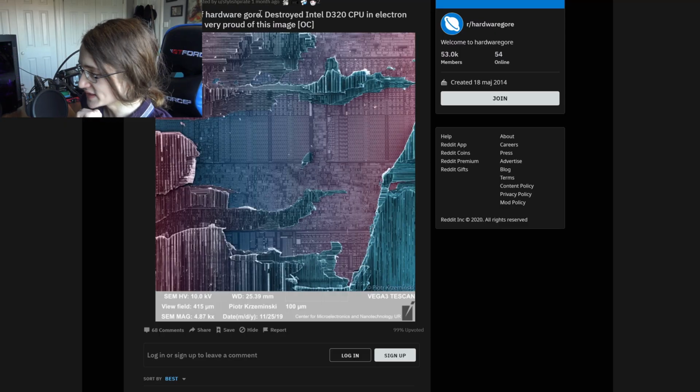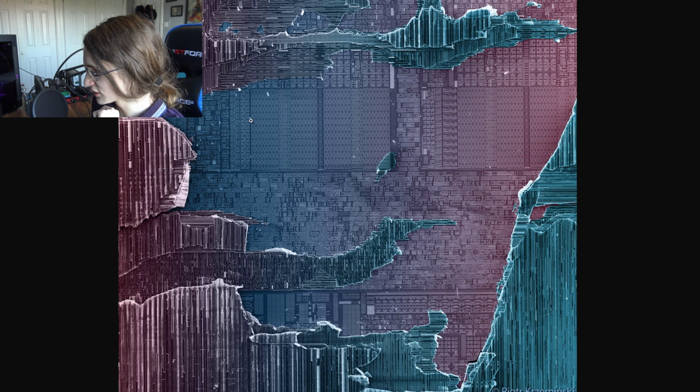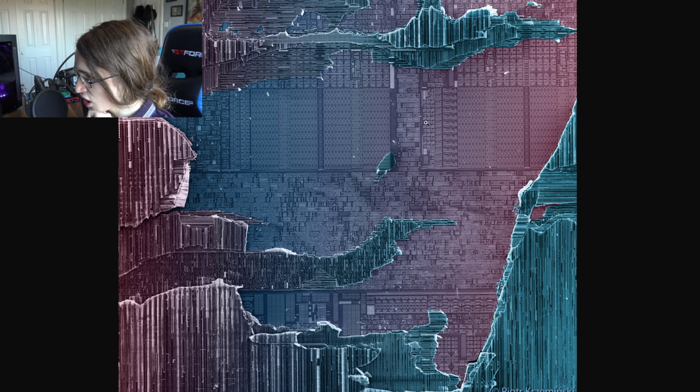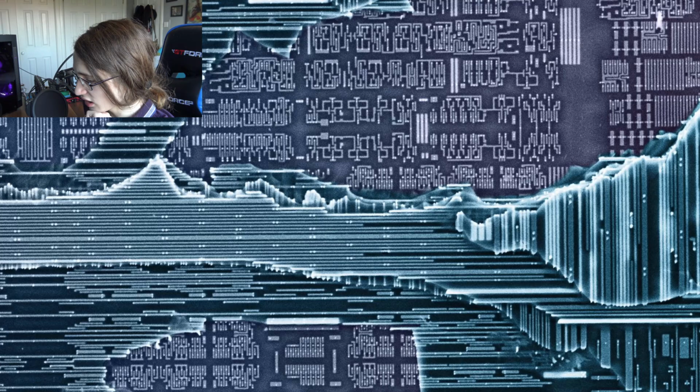What on earth is this? Another level of hardware gore. Destroyed Intel D320 CPU in electron microscope. What? That looks insane. It's giant as well. Do you see how long it took to load there? Holy. That is insane. Kind of see where I could damage it.